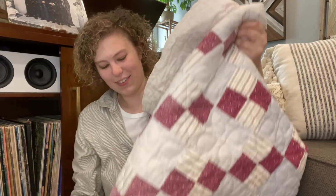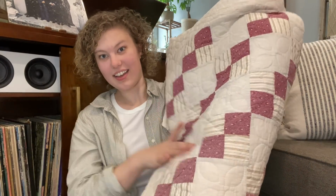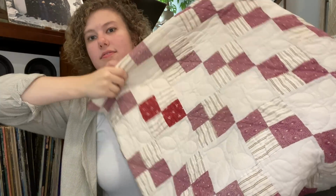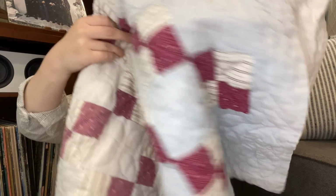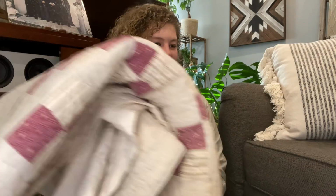So this is the quilt, the biggest quilt I got. It's so cute. I love those little red checks. And it's clean. It's just a little ratty. So I got that one, and that's my plans for it.